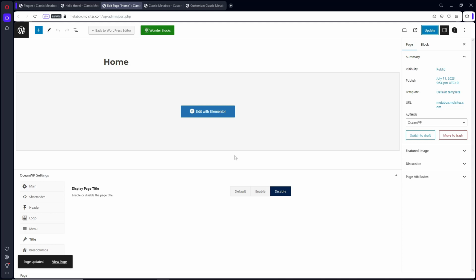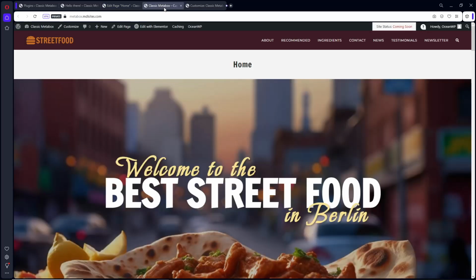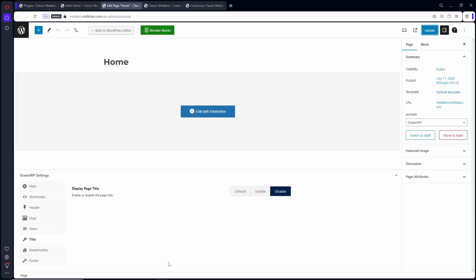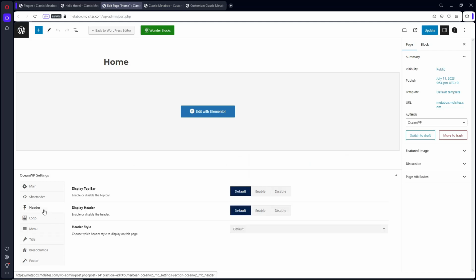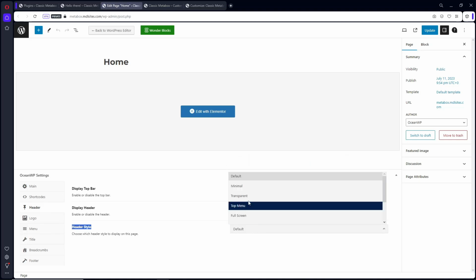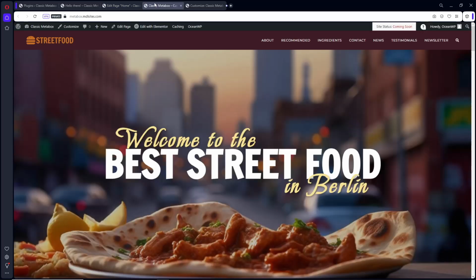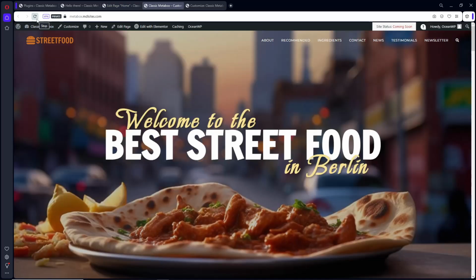So, what else can you do with the OceanWP Metabox settings? Well, pretty much everything. For example, if we wanted to make this page really pop, perhaps we would like to use the transparent header style instead of the minimal style, which is applied in the customizer. To do that, we simply need to go to the Metabox settings, header section, and from the header style option, select transparent. Update, refresh our page. Kaboom!